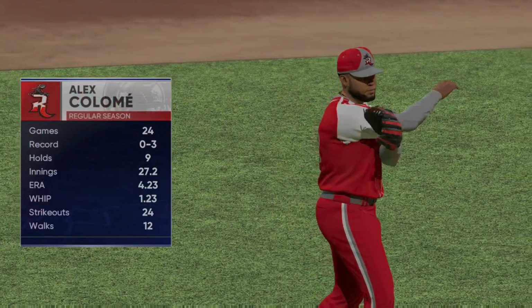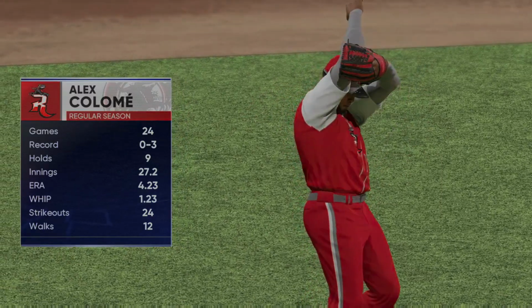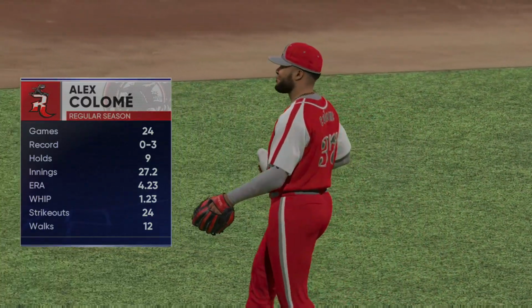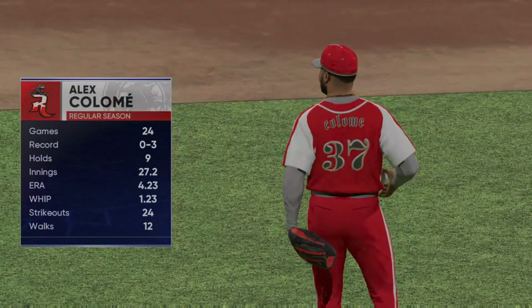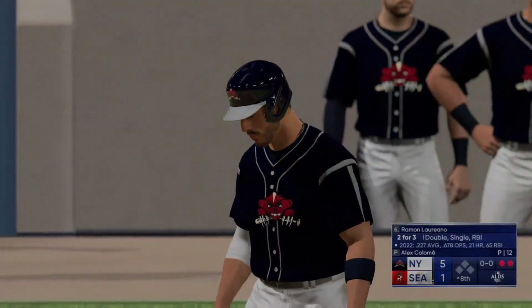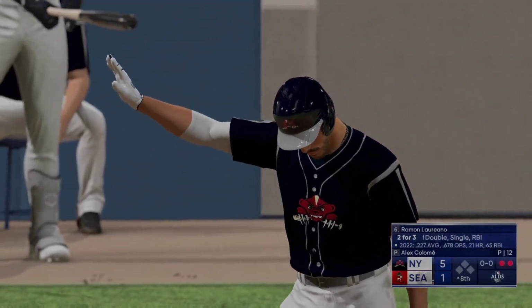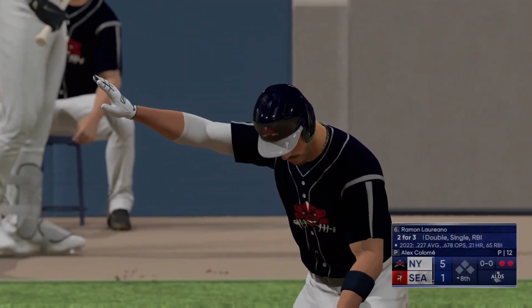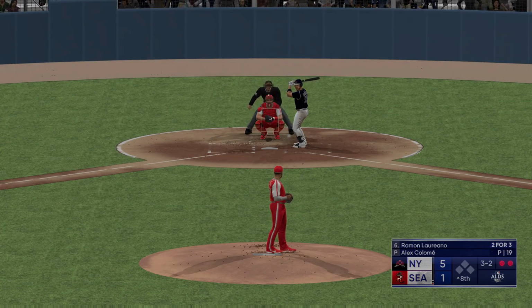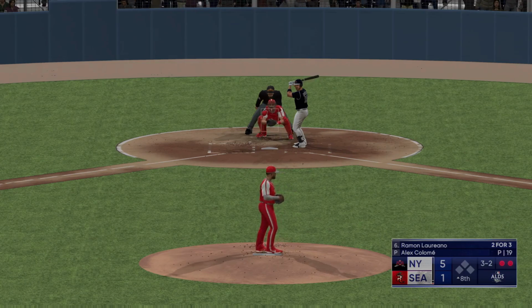Ladies and gentlemen, now here is Alex Colomé, and he was alright this season, a 4.23 ERA. Maybe a little bit high for him here, but he's got to keep this game right where it's at. That's the key right now. Here's Ramon Laureano, and he's had a really good game in this one. 2 for 3, a double, an RBI, and a base hit.